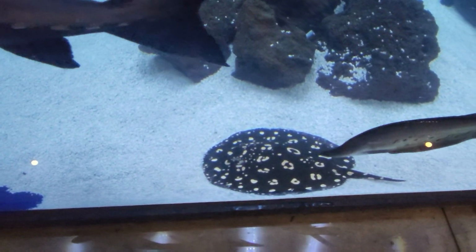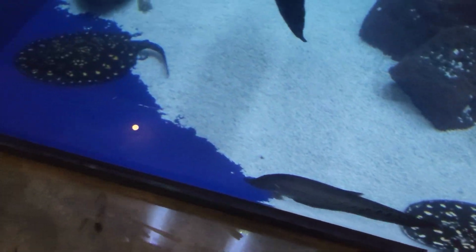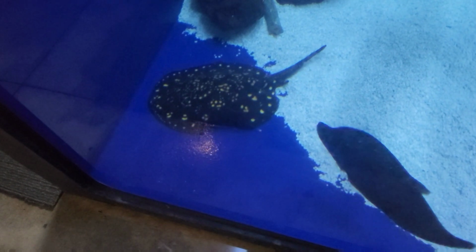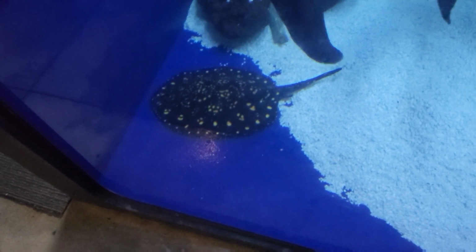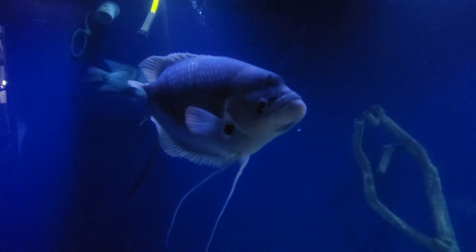Then we have a couple of oddball stingrays down there. That's just a black diamond stingray, and this is a hybrid black diamond Leopoldi stingray. This is a regular giant gourami here.